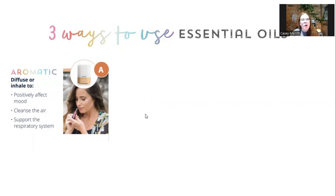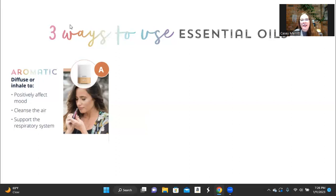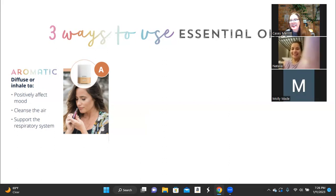All right. Who can tell me one way to enjoy your oils aromatically? What is one way to enjoy your oils aromatically? We talked about a few different ways. Going once, going twice. Applied on skin. That is one we're not there yet. I'm going to go ahead and give that one to you though. And we'll give you the deep blue rub, Natalia, but you're ahead of the game on that one.